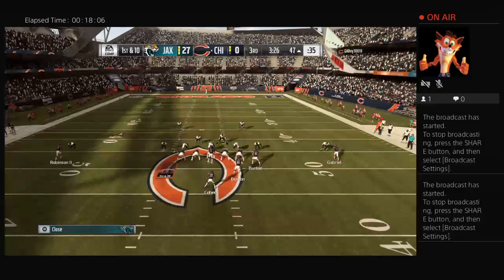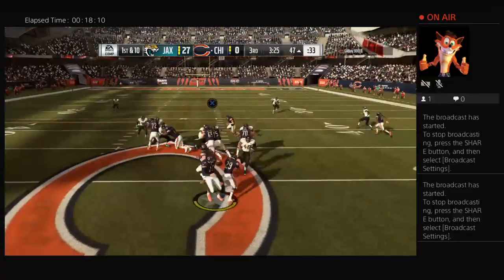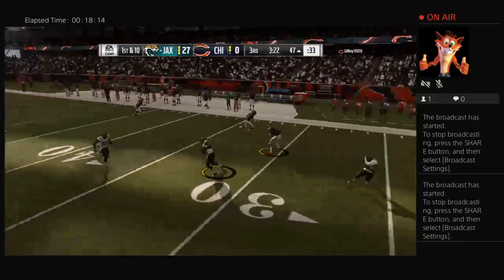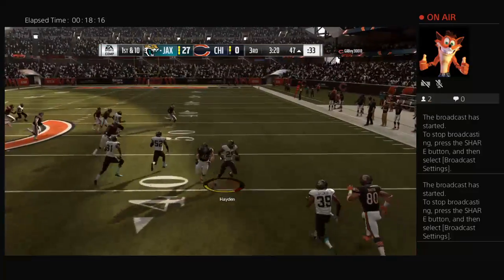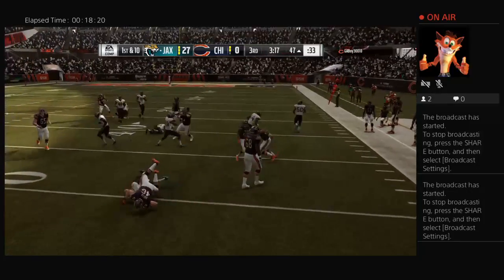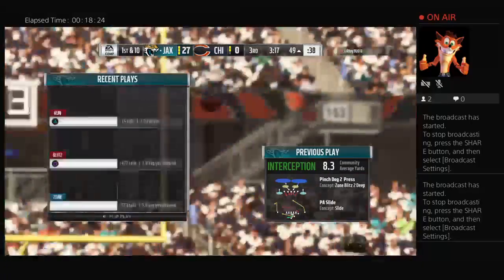1st and 10. They go play action here on 1st down. And his pass is intercepted for the 4th time today. Picked off by the former first-round pick, DJ Hayden. And he's just across midfield and down at the 49-yard line.